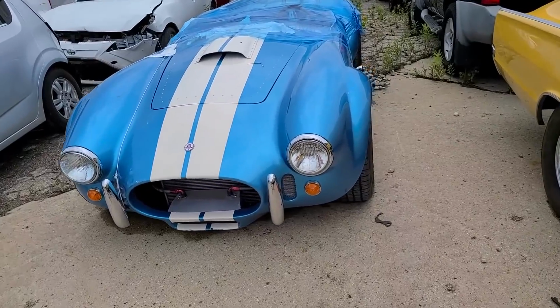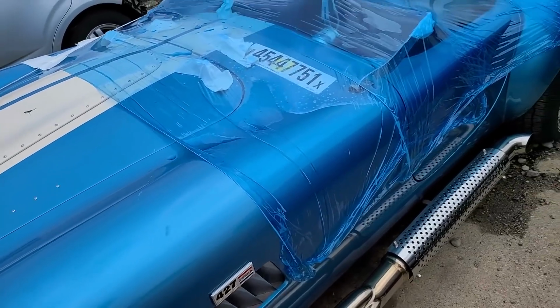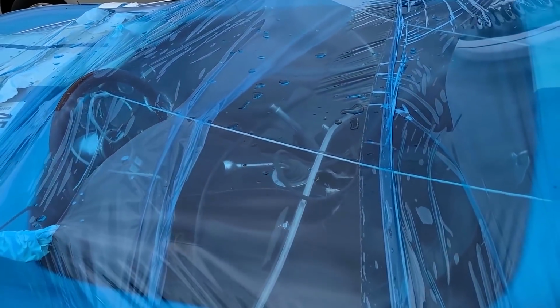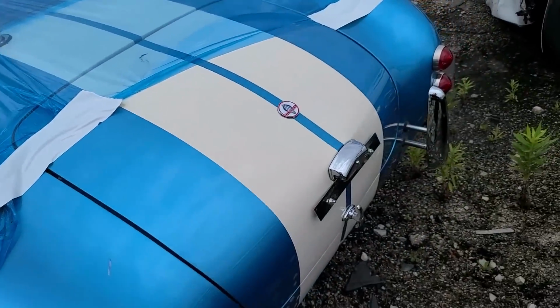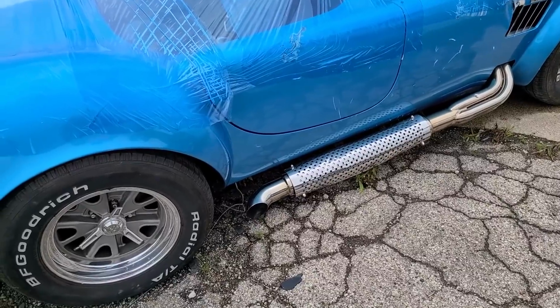And then look at this Cobra. What happened? Now, did this get hit by the same tree? I don't know. I don't know what's wrong with this guy. Oh, wait a minute. We have a hole. There's like a hole in there. I don't know if you guys can see that. That's kind of weird. Don't really see any big damage on this one. It's got to be a replica, I'm sure.